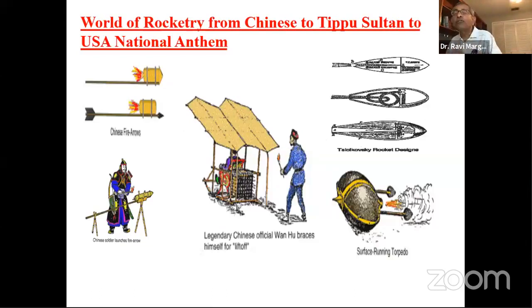the British, and they used that, and then the British copied that, and they were fighting against the Americans, and the American national anthem was written by Francis Scott Key in 1814, as we were getting bombarded by the British with the same arrows which Tipu Sultan used on the British. So amazing technology. Tipu Sultan innovated also because he modified the rockets.